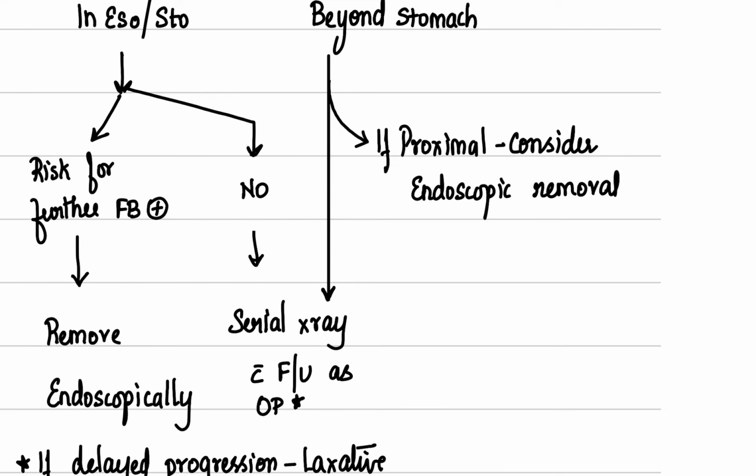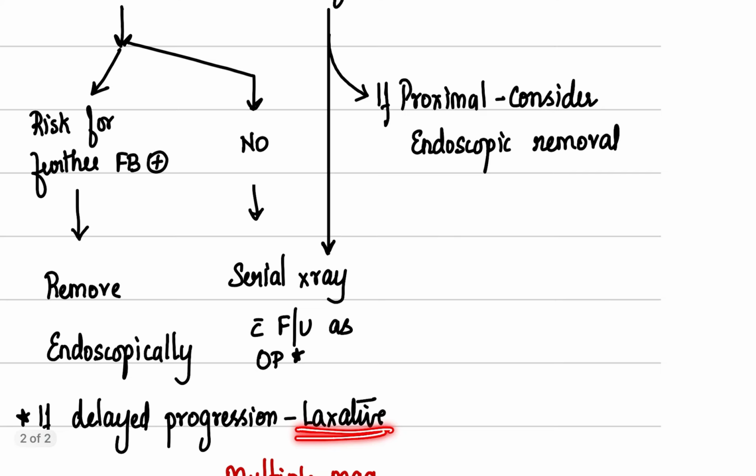If you find that there is delayed progression, what did we talk about as delayed progression in the previous class? Let me see if you have listened to it. Let me know down in the comments or in our Telegram group, Pediatric Takes. All right. So, if it's going to be delayed, then you can use a laxative. Okay. If the child is at further risk of foreign body, remove it endoscopically.